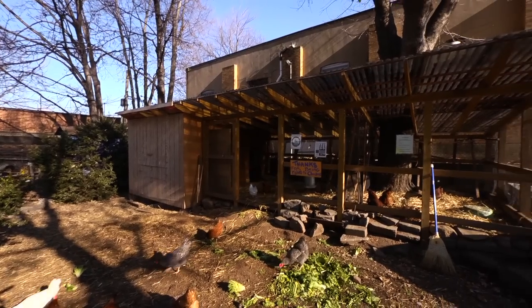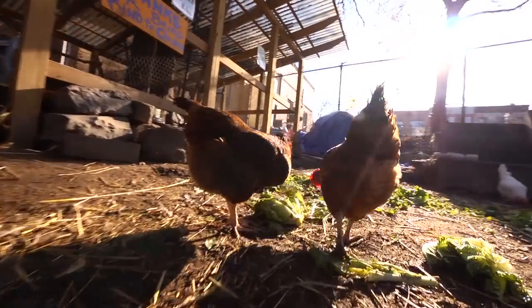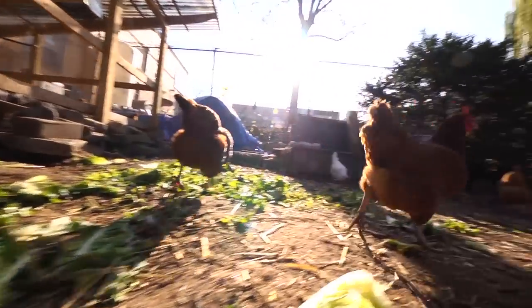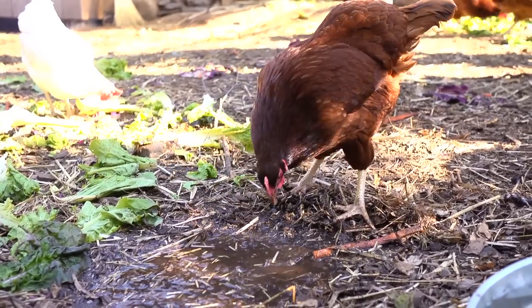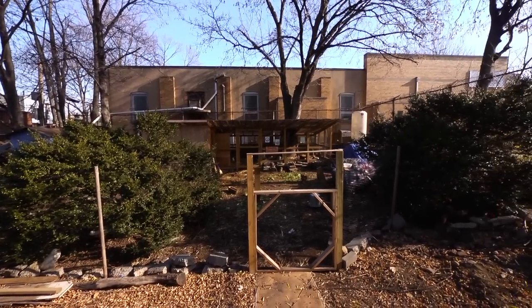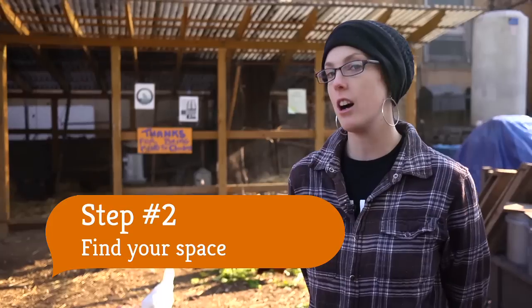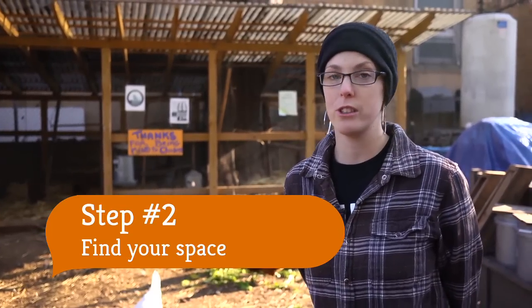What you want to find is a space that has some sunlight and some shade. Also, you want to make sure that that space actually has access to the ground. Chickens need constant contact with the actual soil. Community gardens are a great place to keep birds, especially if you're in the city, because not only do they often have a lot of space, but it's also a great place to have other people and children interact with the birds.